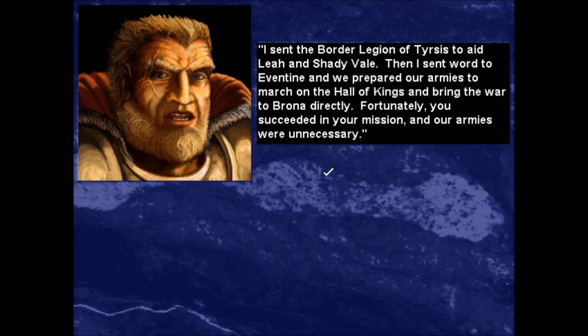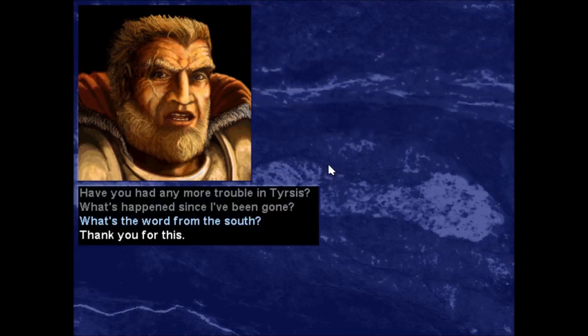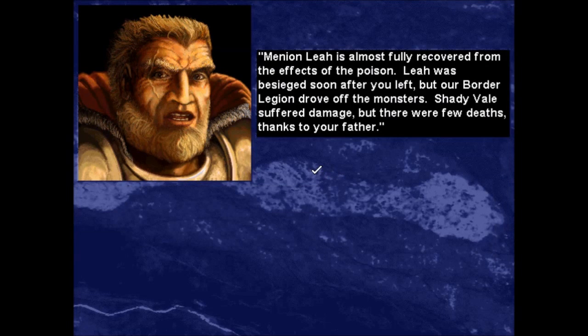I sent the Border Legion of Tirsis to aid Leah in Shady Vale. Then I sent word to Eventine and we prepared our armies to march on the Hall of Kings and bring the war to Brona directly. Fortunately, you succeeded in your mission, and our armies were unnecessary. So what's the word from the south?